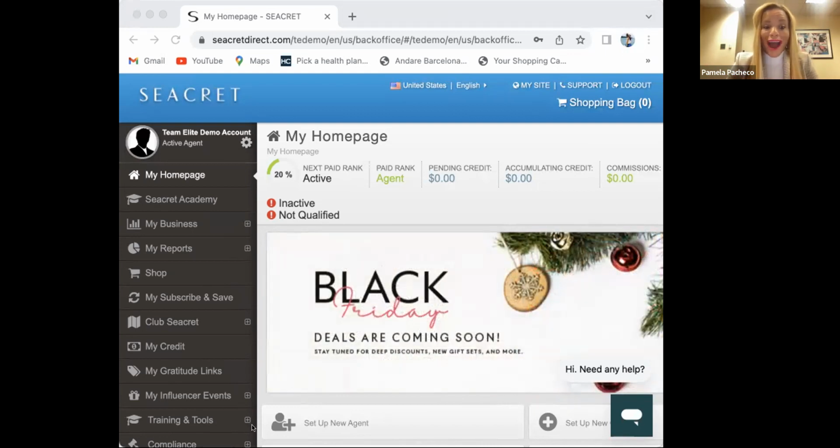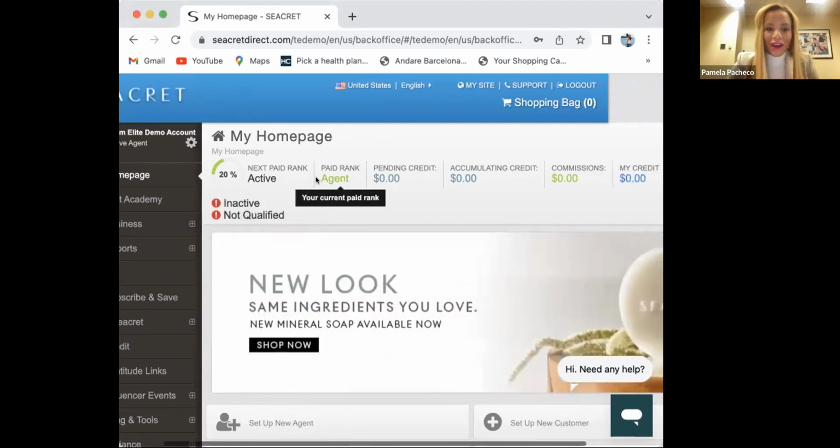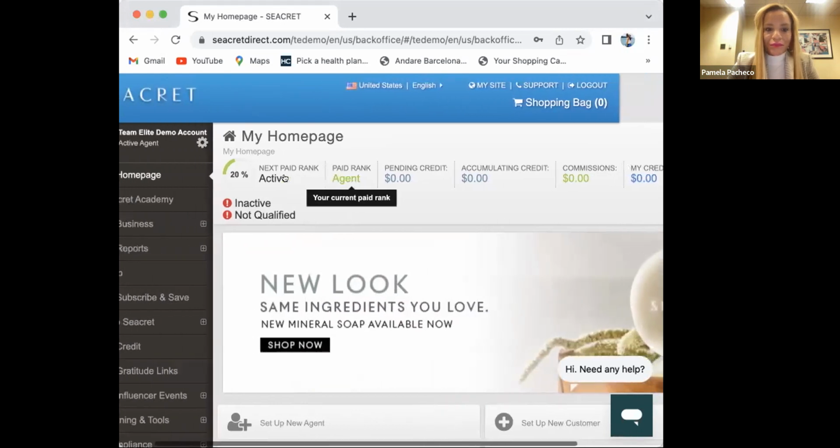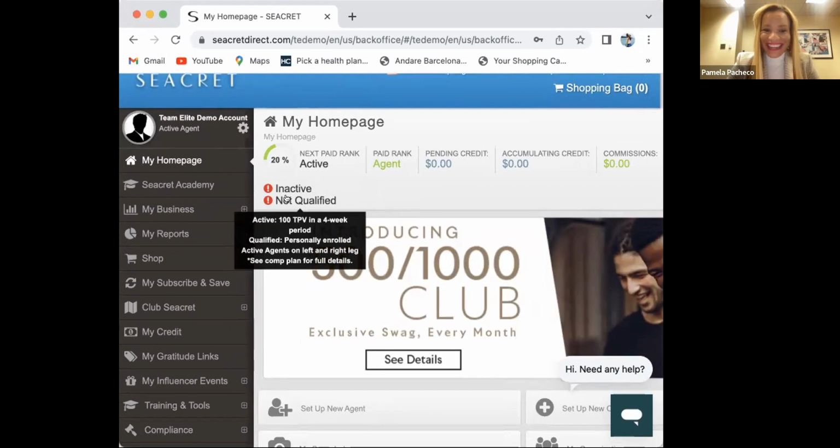And if you know how you can be active, right, type it in the chat for me. Let me see. And here's where you would check, right? You can check right here. It says active agent. You can also see this agent is inactive. The next paid rank is active.